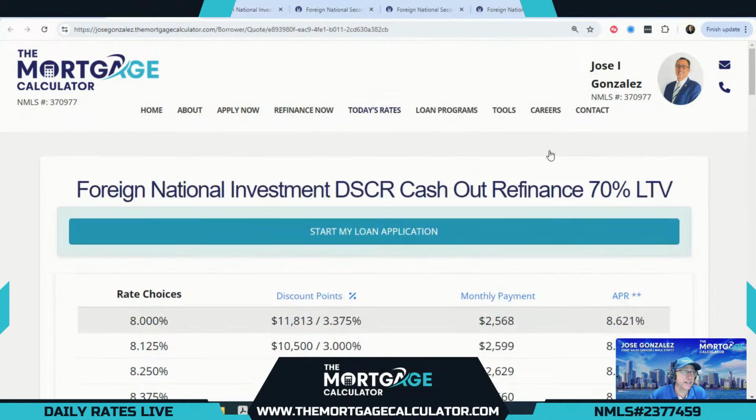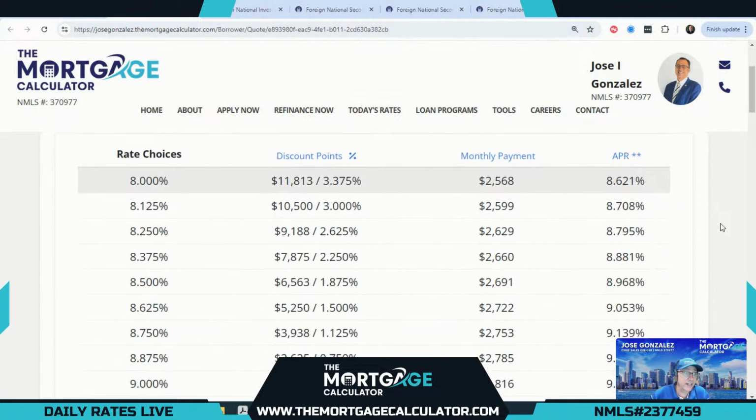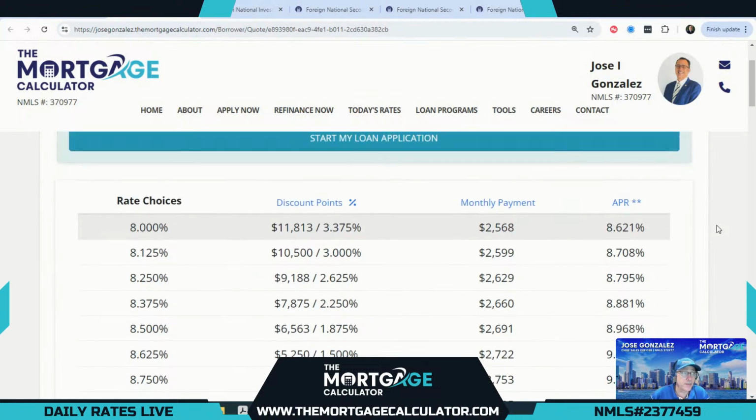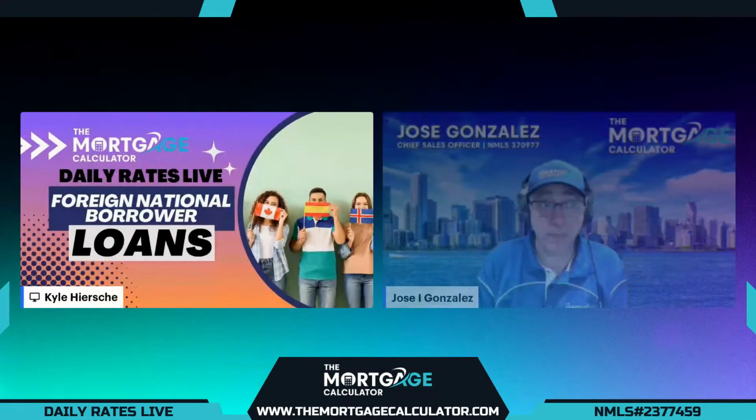And our last option here is our DSCR cash out refinance. 9.125 is our lowest cost option at par. And you can buy that down all the way to 8% at a cost of 3.375. So remember the avenues that are available for your foreign national borrowers: DSCR, investment purchase, or second home purchase.